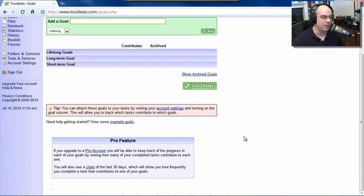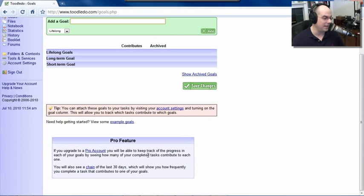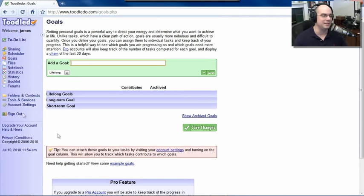If you have the pro account, you can take those individual tasks and roll them up into these longer term goals. You can certainly add the long-term and short-term goals and lifelong goals with the free account. You just can't associate those tasks into it. So it's nice to be able to have that capability and see the progress as you're making more and more changes and completing more tasks, and how it is associated to a much broader view of what you're trying to accomplish.